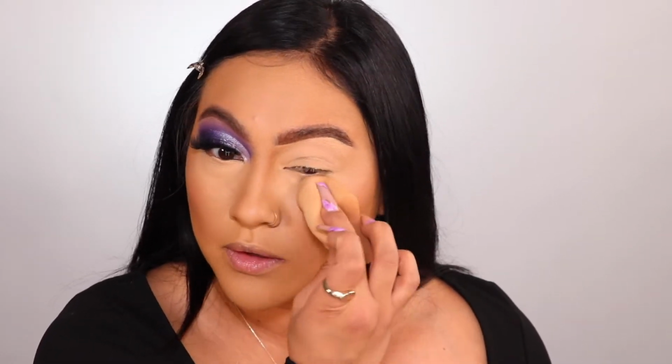They crease your under eyes, they crease every time if you have lines. That's why you have to powder right away. That's what I think, because if not, you're just going to have all these lines. But pretty much this is it. This is how I do it.